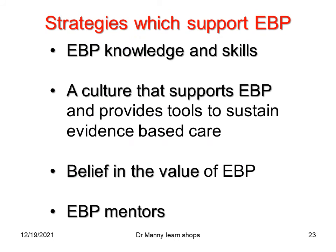So, in conclusion, evidence-based practice knowledge and skills are required. A culture that supports evidence-based practice is required, which provides tools to sustain evidence-based care. And look, there has to be a belief in the value of evidence-based practice with effective evidence-based practice mentors.